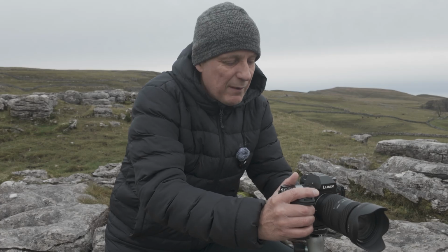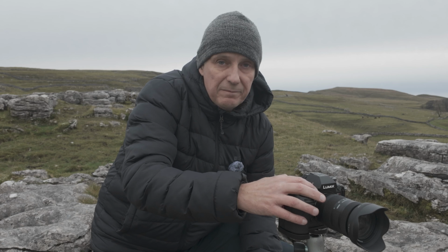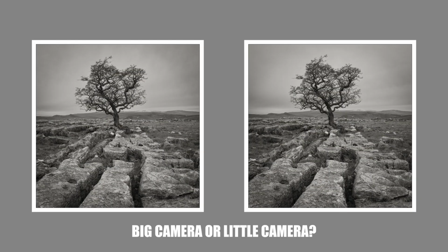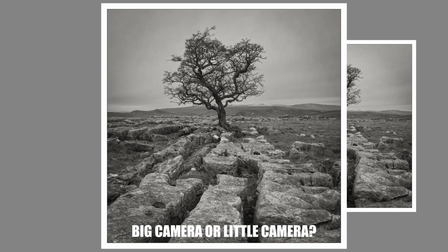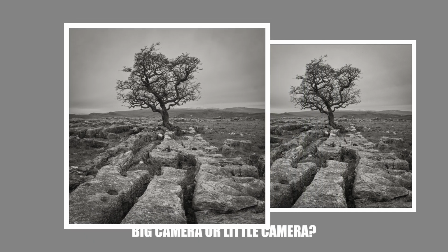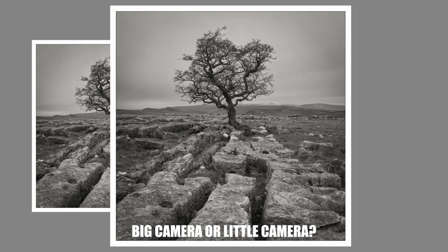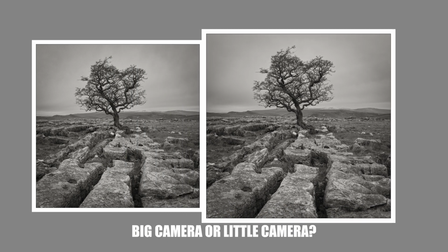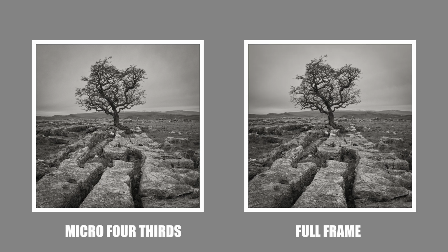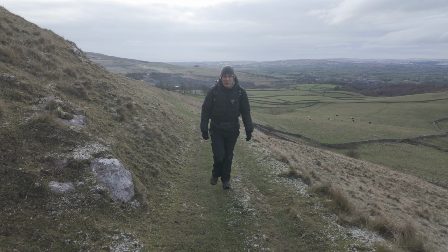But you know what? It's a beautiful camera. I do love it, and I love the quality of the images. I really do. There's something quite unique about them. Anyway, I'm going to take this shot. Believe me, I really wish I wasn't carrying the Panasonic S1R at the moment.